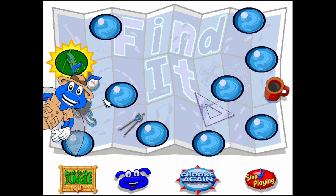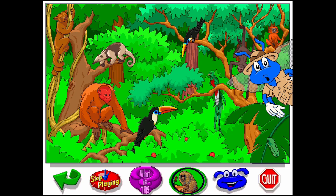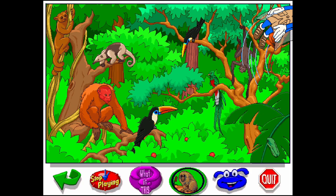You found it! Let's find another! Okay, let's see if you can find this one! Good luck! Down below is a picture of the item. Now, you have to go find it.